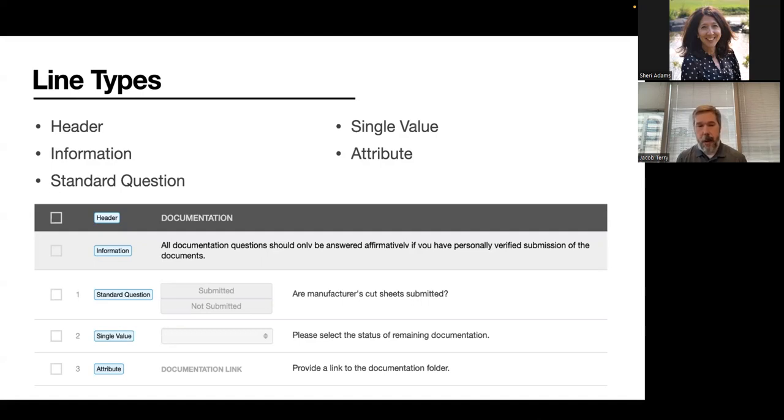And then finally, our attribute line type, where you're requesting a specific piece of data that you would like to attach to the equipment that this checklist is based on. A really common use case for attribute line types is to request the recording of manufacturer and model number and serial number, any of that nameplate data, so that that data not only goes into the answer of that checklist line, but actually also updates the related equipment.